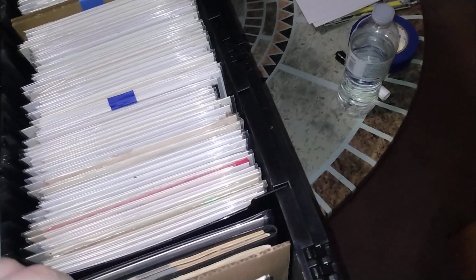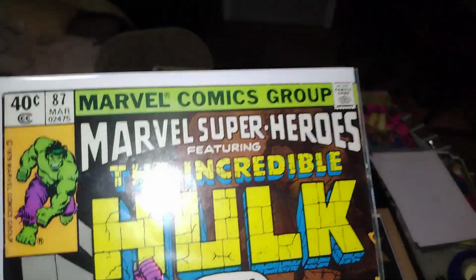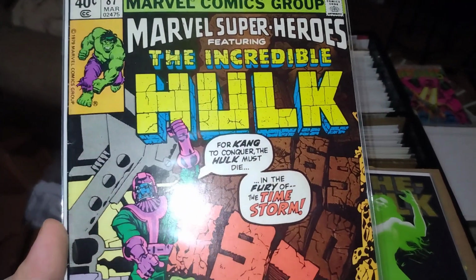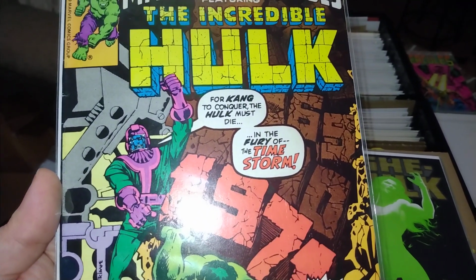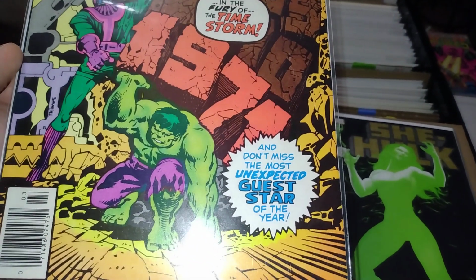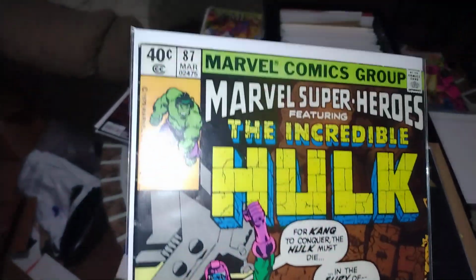Let me just pull out this. Oh boy. Okay, so they're stuck in here. And another thingamabob. Okay. So, what do we got here? Alright, so this is Marvel Superheroes featuring the Incredible Hulk 87. For Kang to conquer, the Hulk must die in the fury of the time storm. And don't miss the most unexpected guest star of the year. Newsstand.